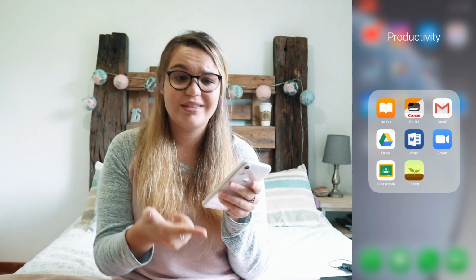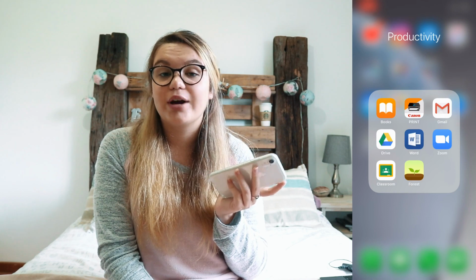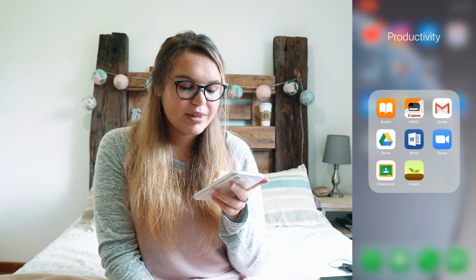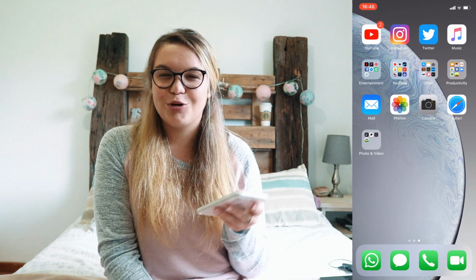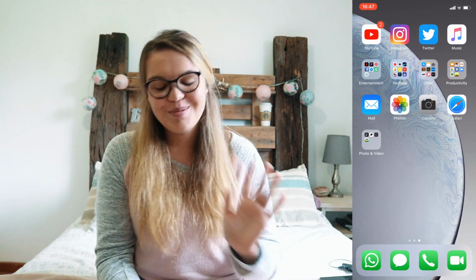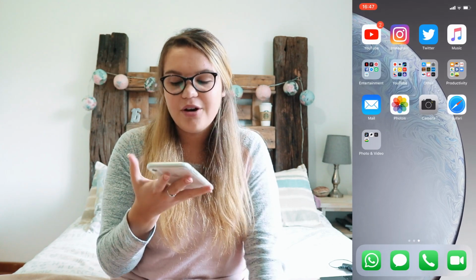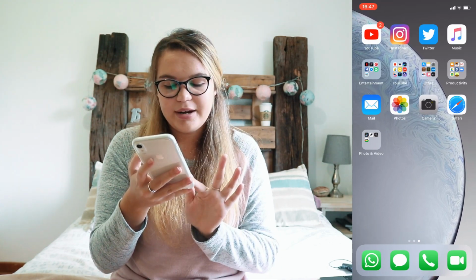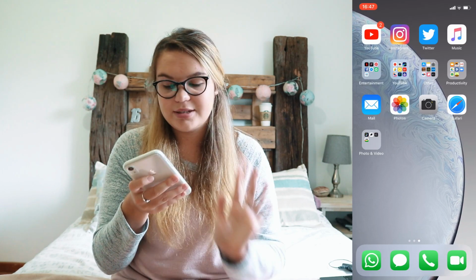Then we have Classroom, which is Google's Classroom, so our teacher can post worksheets and things on there and we can just get it. And Forest is a productivity tracker app. I don't use it that much, but it is a cool app. Especially if you need motivation, it's a cool app to use. We're almost done. Then we have Mail, Photos, Camera, and Safari on down there. Then down here we have WhatsApp, Messages, Phone, and FaceTime.